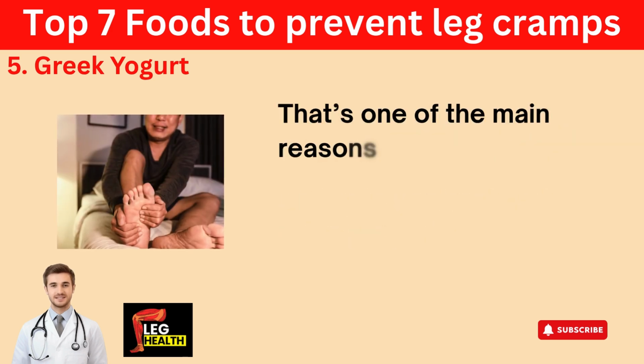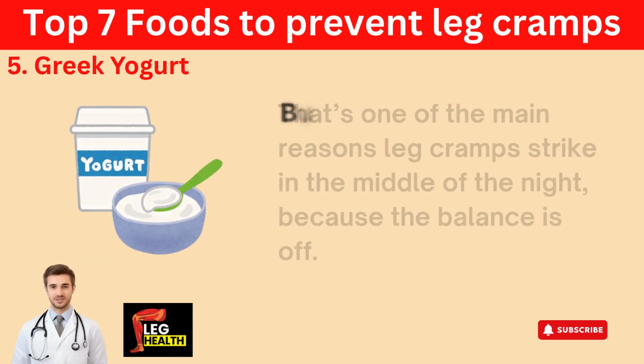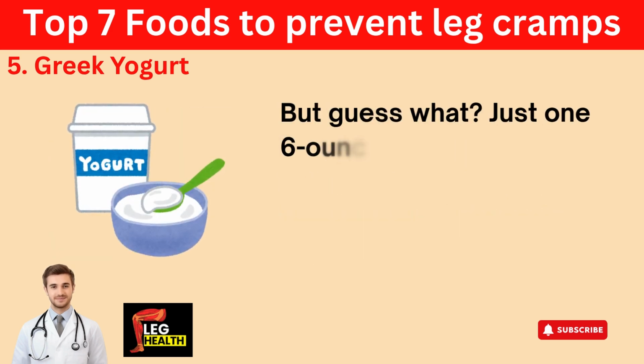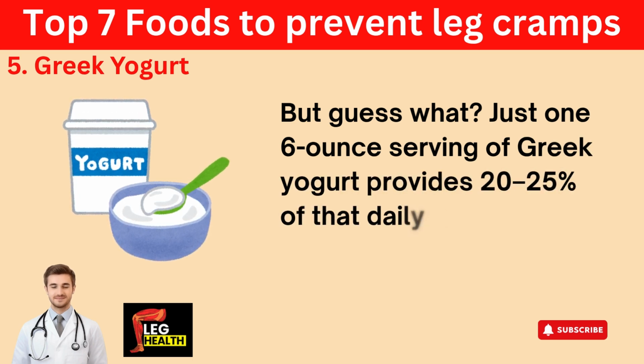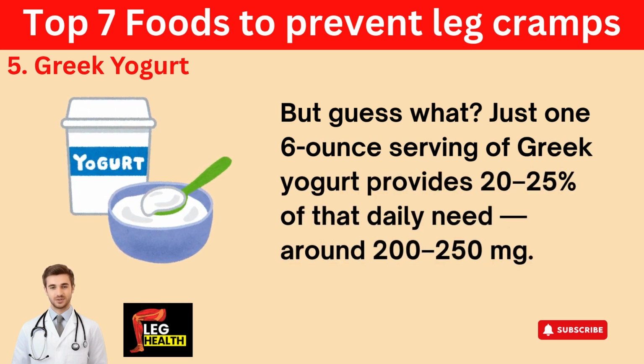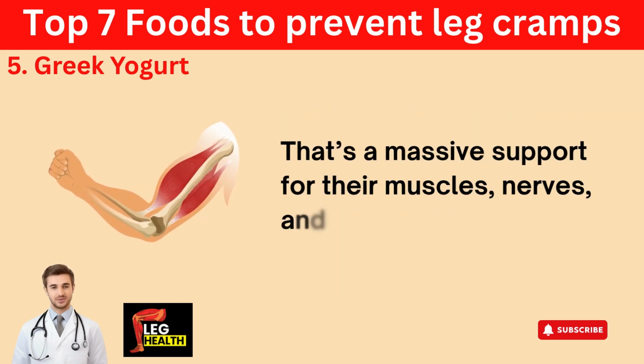That's one of the main reasons leg cramps strike in the middle of the night, because the balance is off. But guess what? Just one 6-ounce serving of Greek yogurt provides 20 to 25% of that daily need, around 200 to 250 milligrams. That's a massive support for their muscles, nerves, and bones.